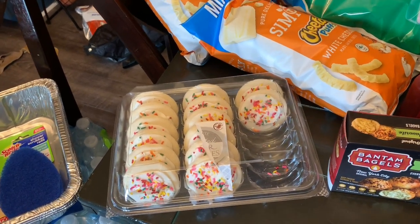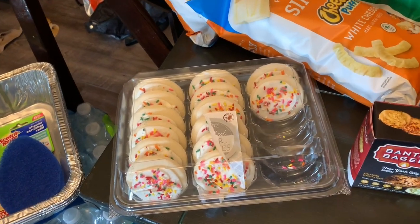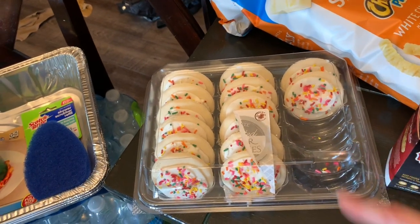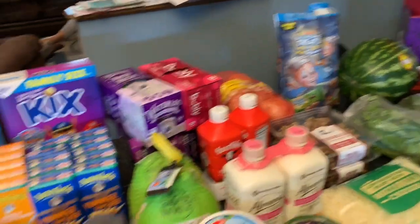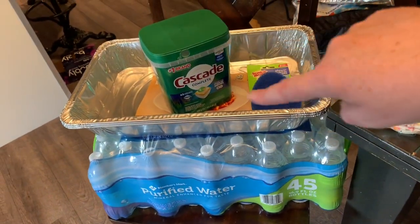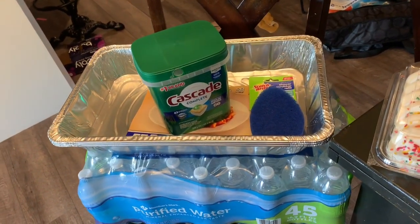They were really humming and hawing between muffins and brownies and all sorts of stuff. And I saw this, and so they all agreed that that sounded good. So a couple of them ate some of those on the way home. At the same time, the little ones were eating the Rice Krispie treats. And now, I'll tell you guys about this stuff here in just a moment. Another case of water.